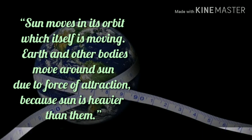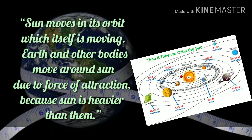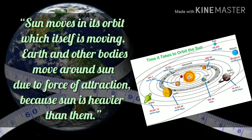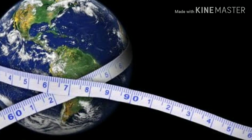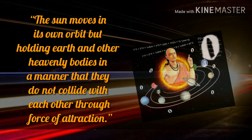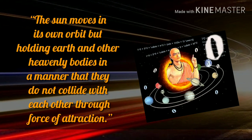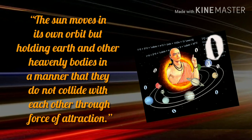Rig Veda 1.164.13 mentions that the sun moves in its orbit, which itself is moving. Earth and the other bodies move around the sun due to the force of attraction, because the sun is heavier than them. Rig Veda 1.35.9: the sun moves in its orbit but holding earth and other heavenly bodies in a manner that they do not collide with each other through the force of attraction. It mentions that.